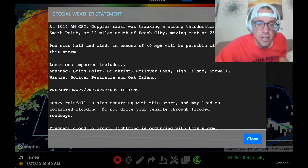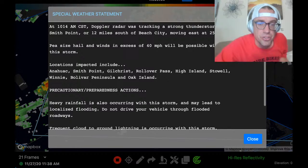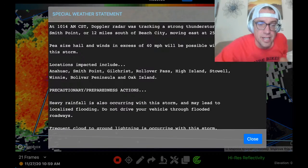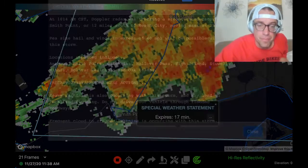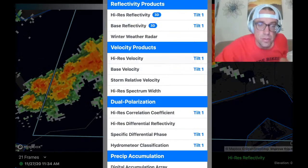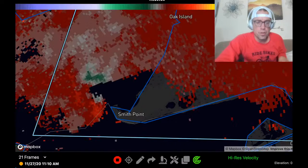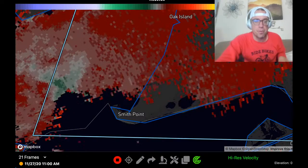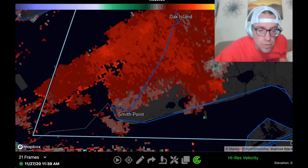Probably mentions heavy rainfall possible with this storm. Strong thunderstorm near Smith Point. Pea-size hail. No mention of water spouts, interestingly, but I think it produced a water spout. I think they missed this one. There's the velocity pop there, just north of Smith Point. Probably enhanced by that terrain influence as well.